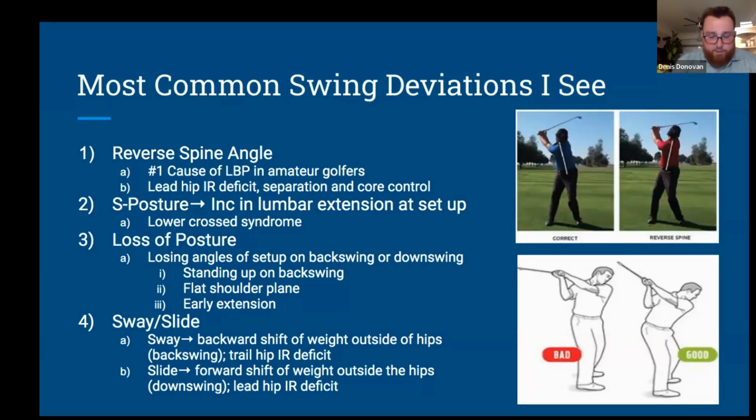Early extension occurs when the hips or spine of a golfer start to move forward or extend too quickly, causing the golfer to sometimes stand up during their downswing.